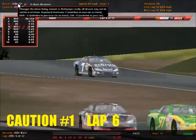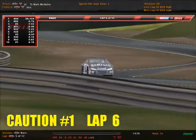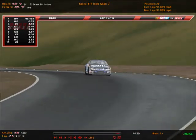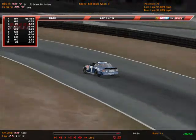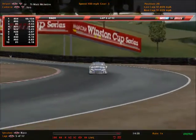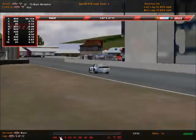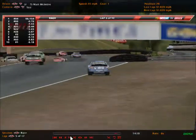And I believe it was Matt McIntyre, number 7, that's crashed. Or it spun. So first caution of the day will fly on the 5th lap of the event at Sonoma. Actually, we just completed 5 laps, so it's actually on lap 6, believe it or not.